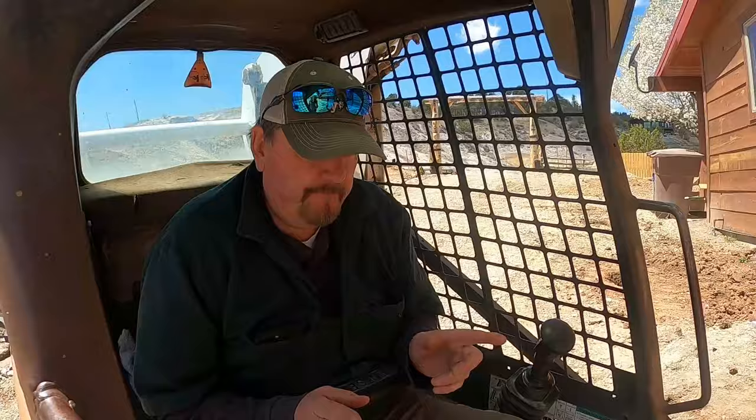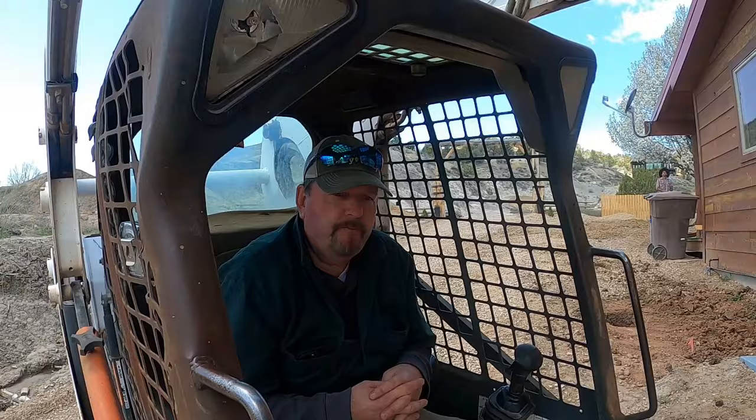This is some good soft digging. I thought it was gonna take longer, but I blew right through this. I got one more hole on the end. I'm gonna go ahead and get this last hole, then we'll bury some posts, run a string line, get everything square to the world, and then we can carry on with our fence.